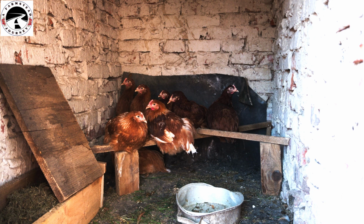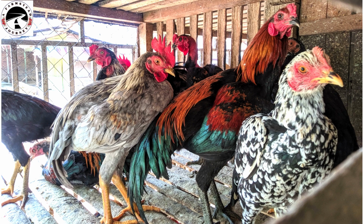Providing adequate space on the roosting bar ensures that your chickens can rest comfortably and maintain their balance while sleeping. It also helps prevent overcrowding, which can lead to stress and aggression within the flock.